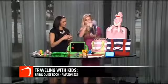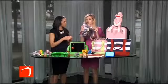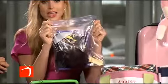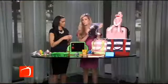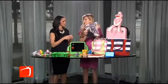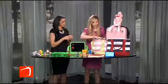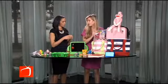And I love the Ziplocs, because you label and put all of their little activities in one Ziploc, so it's easy to grab and it keeps everything contained. So for example, I got this new spy kit for my son, and it's something that's compact and easy so he can play with that on the flight. Love it. And then for my daughter, I have all of her fun little new Hello Kitty coloring books and so on.